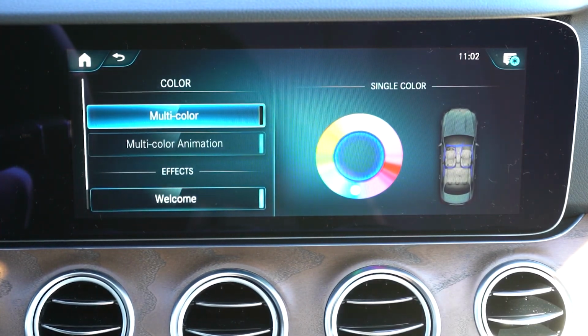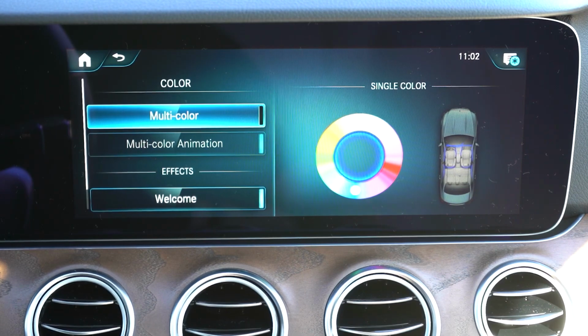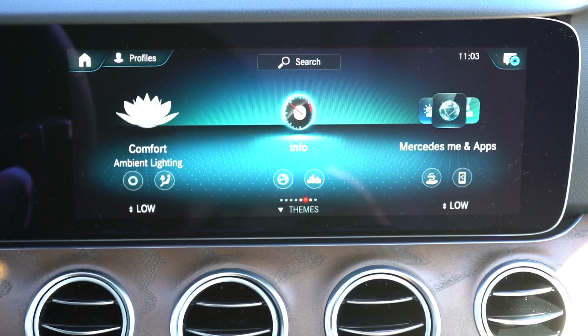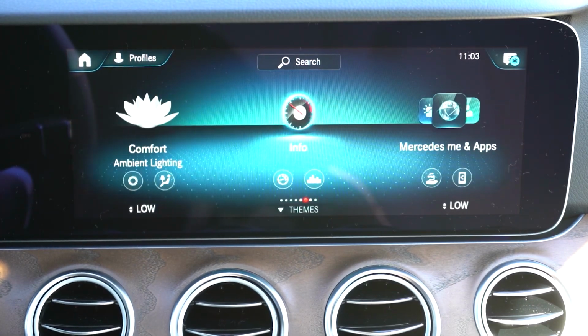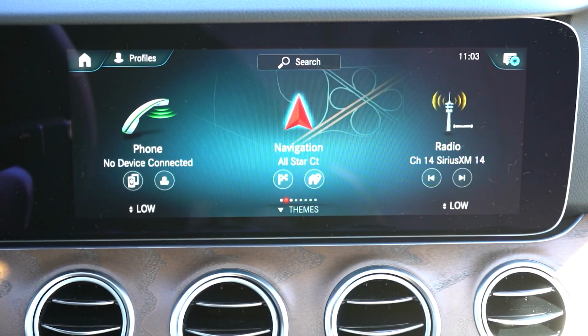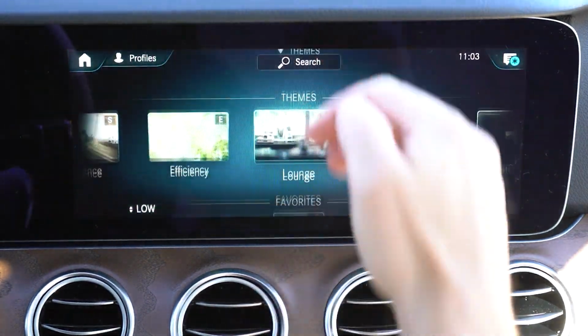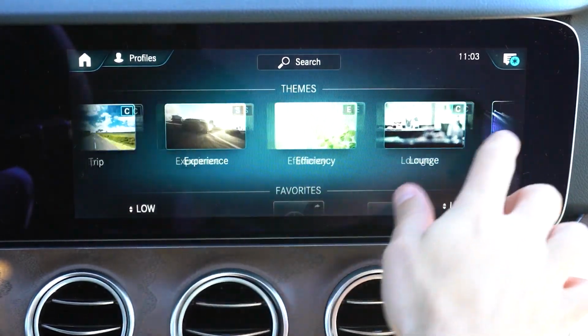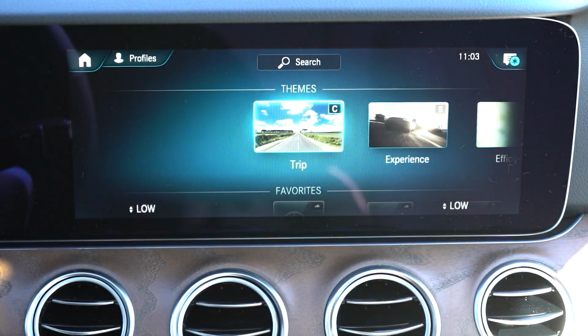Anyways, Bluetooth and audio streaming, of course, coming standard as well. Android Auto, Apple CarPlay, factory navigation system also coming standard. You can check out your climate control information up there as well. It's also your ambient lighting colors if you wanted to. And my very favorite part, or one of my favorite parts I should say, is the themes section all the way to the bottom there. That gives you trip, experience, efficiency, lounge, and so on. So that essentially adjusts everything from the ambient lighting colors to opening and closing the moonroof and a bunch of other things as well.